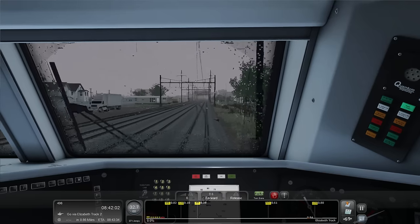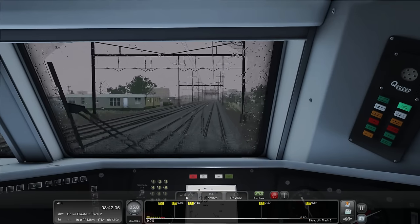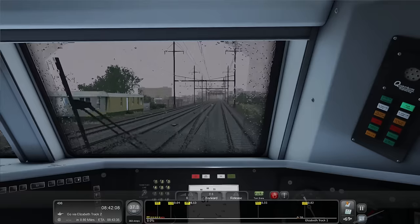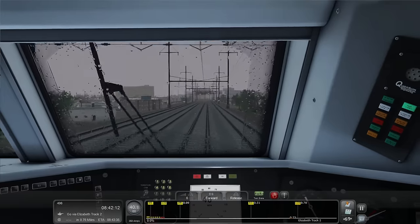Well, the lowest one I can see around these parts is 55. So we'll stay below 55 until we get into a good zone. How about that? How about that indeed?